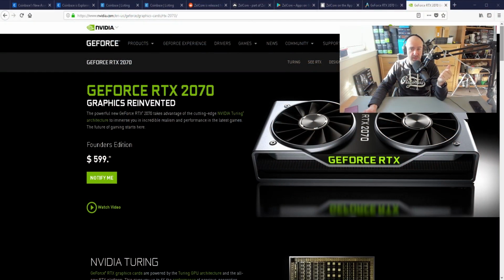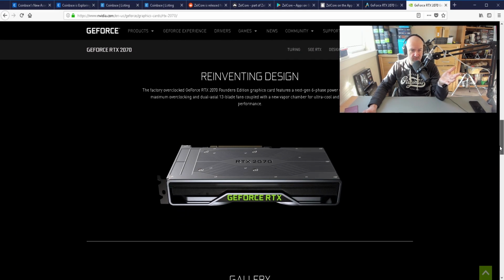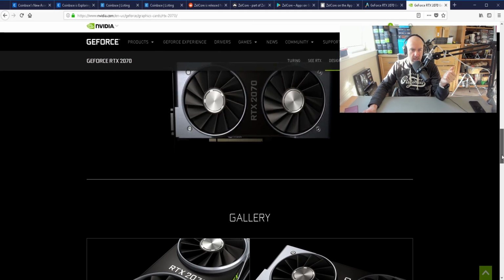Now, from a mining point of view, obviously GPU mining hasn't been at the forefront of cryptocurrency recently, certainly not in the UK and Europe, because of high electricity costs and low mining returns. But the 2070 is certainly a cheaper card to buy, so perhaps we're going to see more people buy that instead of a 2080 Ti, which is ridiculously expensive. We're going to have to wait to see what kind of hash rates we get from this.